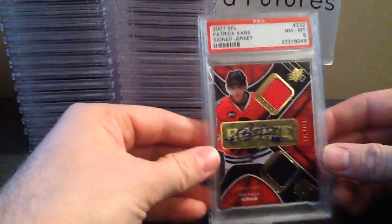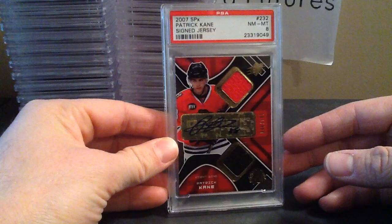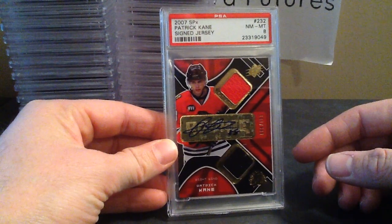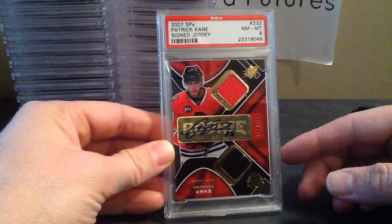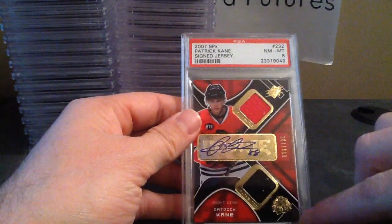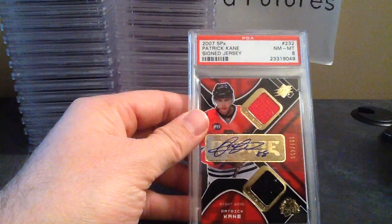First, let's start off with this one. Start off with hockey. That's a Patrick Kane 2007 SPX, and this was a Jersey Auto Rookie, numbered to 499. That got an 8. I wasn't expecting much more than that. Looks like a tough set. Tight black borders are always tough because they get the white chipping so easily. That's how we started out.